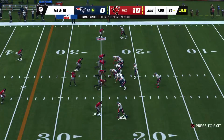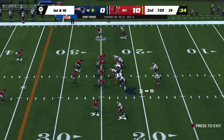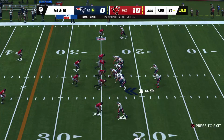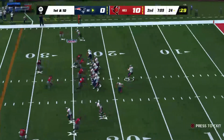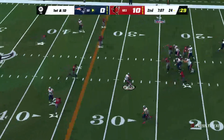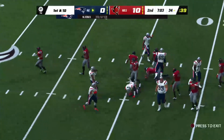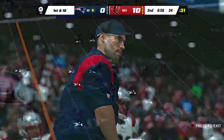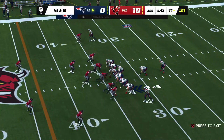The Pats at the line, ready to go. Nothing for them yet from an offensive standpoint. Down 10-zip as they come up 1st and 10. Throwing to start the drive. Jones. And that'll be caught by Tony. And he'll be corralled right around the 34. From the 34 now, here's 1st and 10.